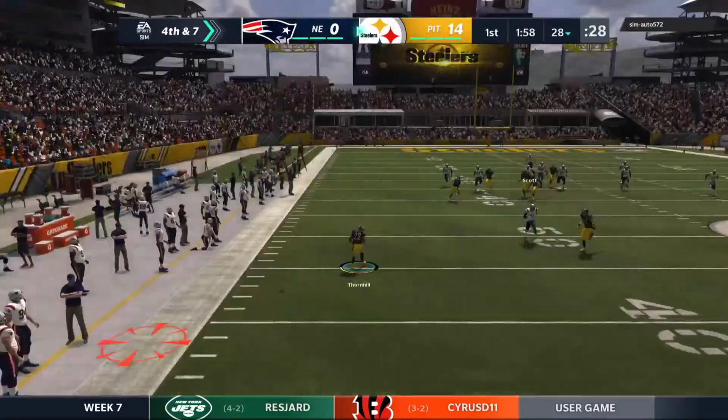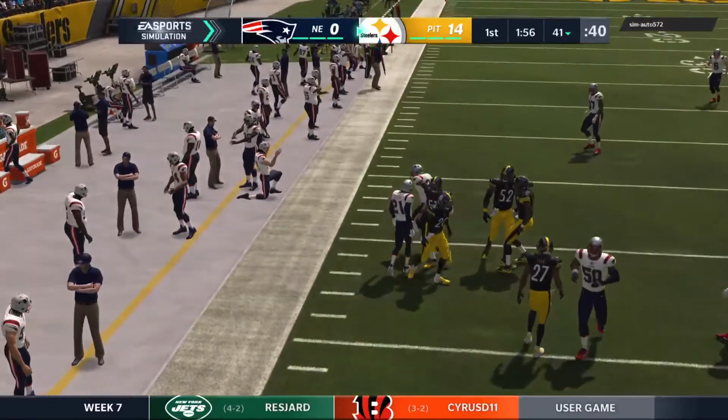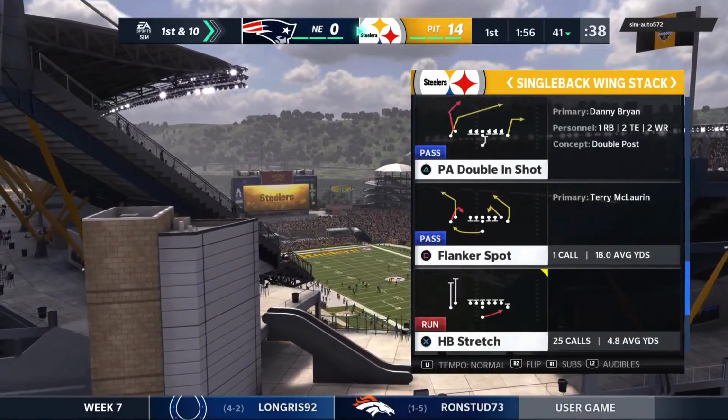Yikes. Terrible kick headed straight for the sidelines. And the punt goes out of bounds. Where will they put it? They'll put it just inside the 45-yard line. 41-yard line.